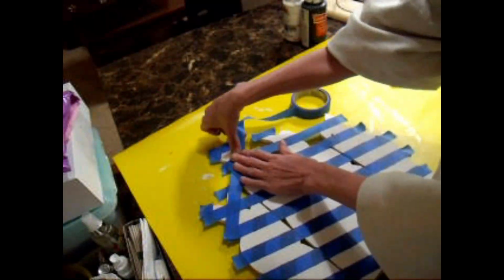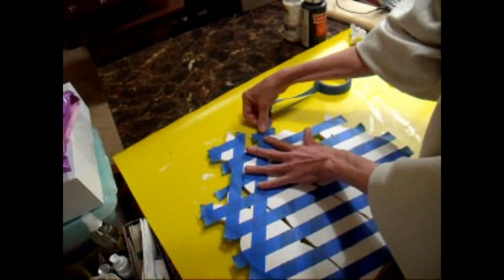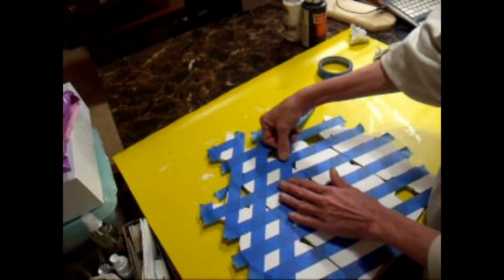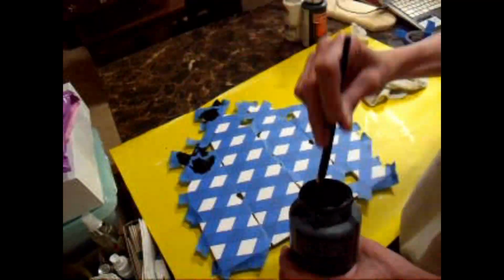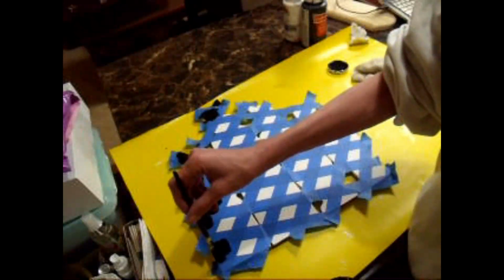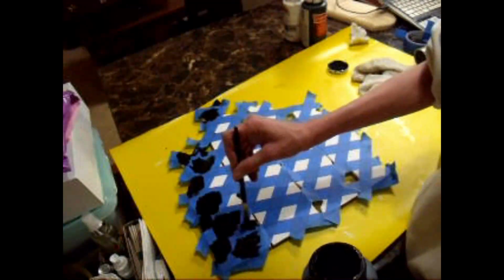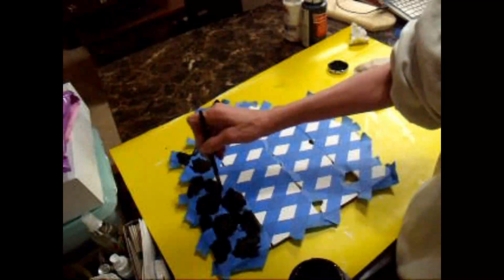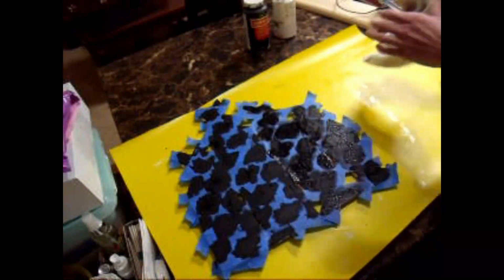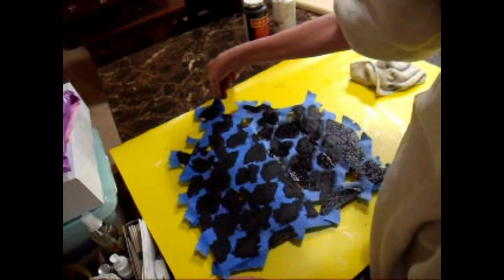And once the first layer is laid down, go back over it again in the opposite direction. And again, I'm just going to paint all the white areas black. I'm all excited and ready to peel off that painter's tape, but still crossing my fingers that everything goes well.